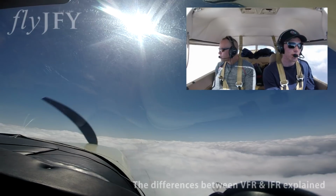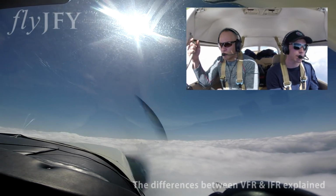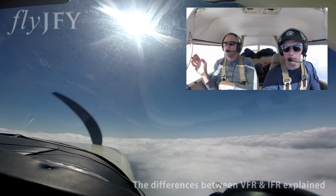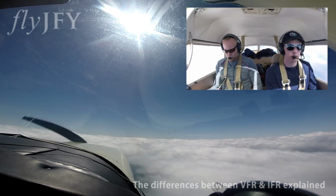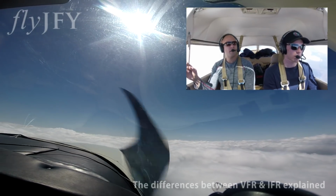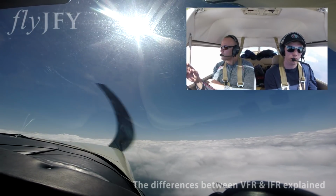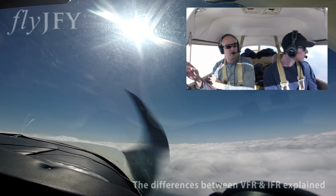Yeah, so there are two different sets of rules for flying airplanes, and these rules apply to all aircraft, whether they're private airplanes or big jetliners, like American Airlines and such. And those two rules are VFR and IFR. VFR stands for Visual Flight Rules, and IFR stands for Instrument Flight Rules. As you can imagine, Visual Flight Rules means that you get to use all of the outside visual references that you can see with your own eyes.